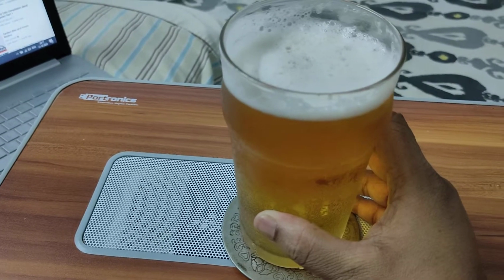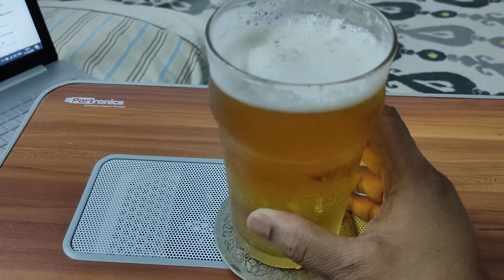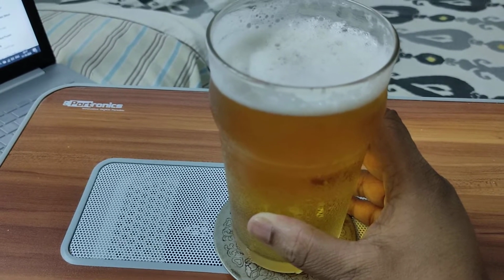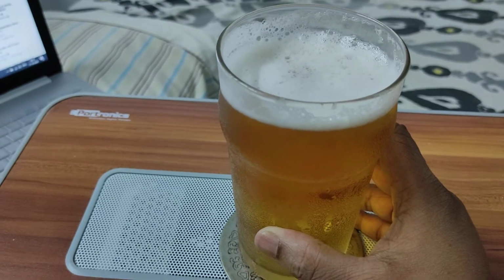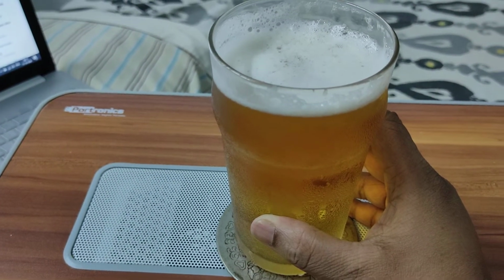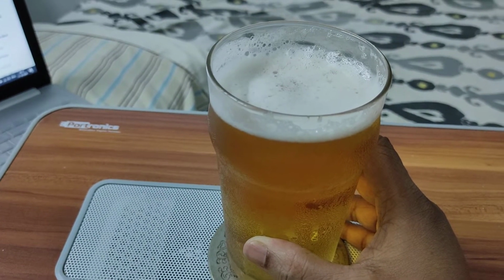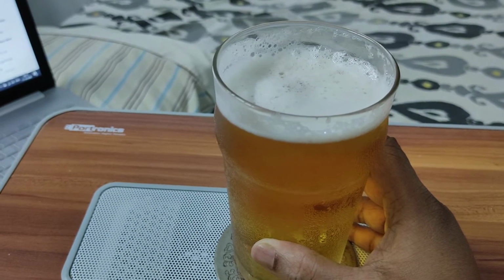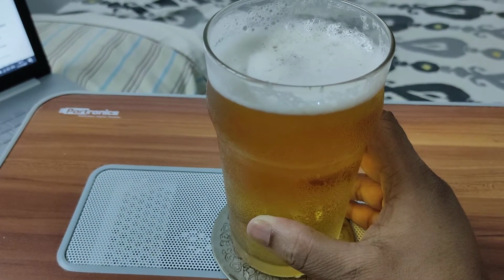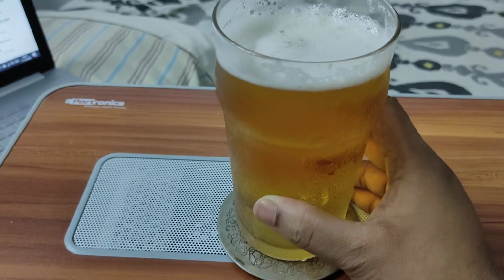It's pretty smooth. Compared to certain lagers, this one isn't very bitter, and from what I understand, it's actually meant to be slightly sweeter tasting. From the ad that I had read a few days ago, this was geared towards millennials, kind of like an escapist movement.